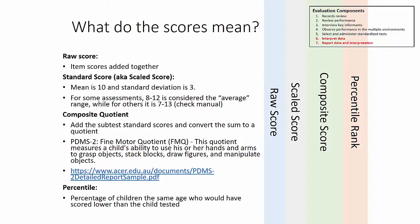Similarly, you might not buy that those things really all go together, right? So look at the skill sets here: grasp, object, stack, blocks, draw figures, manipulate objects. That's the ball bouncing, right? So can we boil that down to one number? Does one number communicate what there is to say about a child's skill, their performance in all those different areas? I'm trying to share that this will generate numbers that we can use, but it's your job to evaluate and think about those numbers.